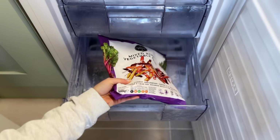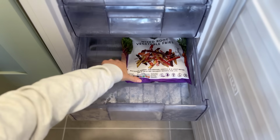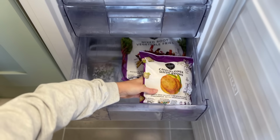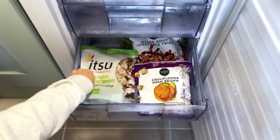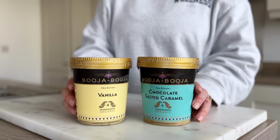I'll keep a few things in the freezer such as frozen veggies. I really love the Strong Roots range, and their cauliflower hash browns are unmatched. Then the Itsu vegetable gyoza is a favourite with noodles or in ramen.